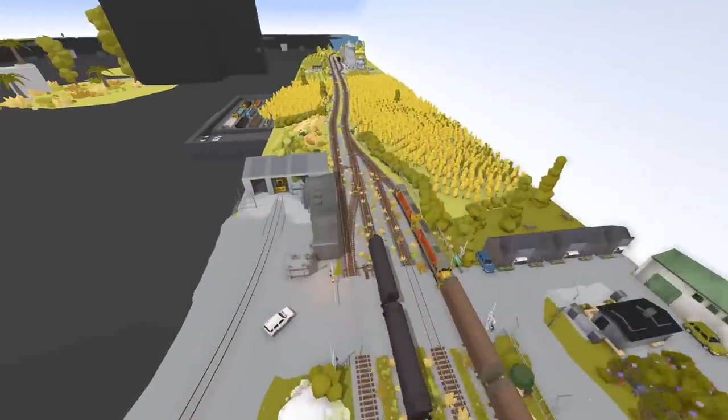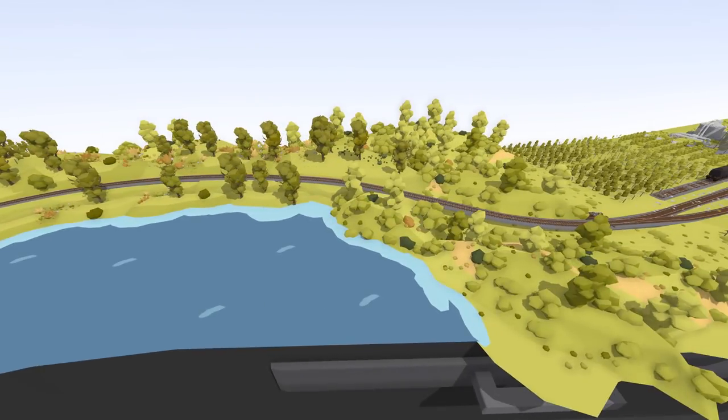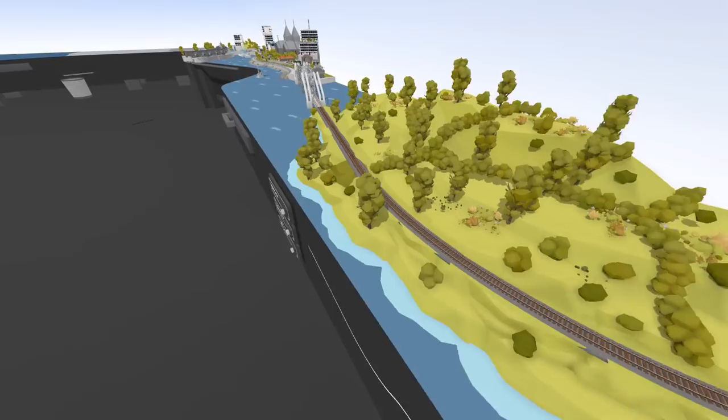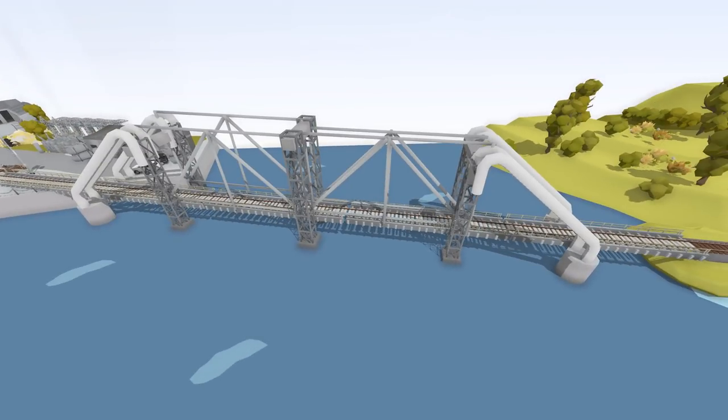This town was here before as well. If we follow it around a little bit more, we come across this water thing. I don't remember this being here, which is actually pretty cool. It is a single line, of course. If we follow it around a little bit more, we go across this really cool looking bridge.